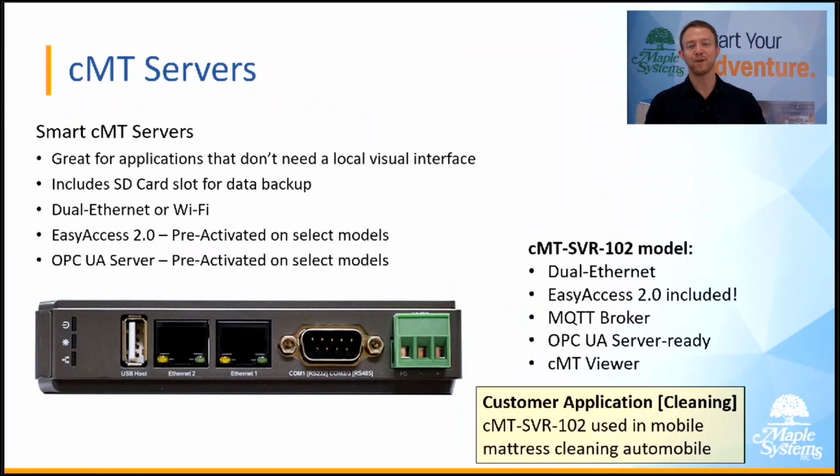Here's one of our cMT servers. So the Smart servers, these are great for applications where you don't need a local visual interface. They don't have any built-in display, but they will work alongside cMT Viewer. So you can have operators logged into them using a touch display or from another PC or smartphone, for example. These have an SD card slot built in for data backup, and there's models with dual Ethernet or Wi-Fi, and again, you can get select models that have licenses pre-activated for Easy Access 2.0 or for OPC UA server. The one I have pictured here is the cMT SVR 102. It has dual Ethernet and it has all the remote and IIoT features. We have a customer with a cleaning application who uses the cMT SVR 102 in their mobile mattress cleaning automobiles. So they have mobile mattress cleaning vans, and the cMT server is what controls the cleaning portion of their operations.